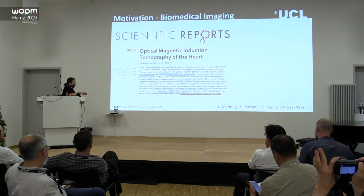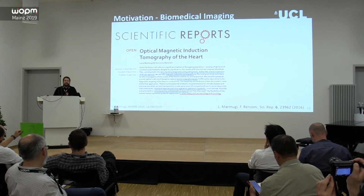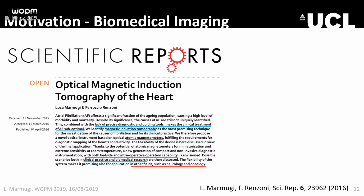And this brings me to something that, and I'm grateful to him, Caspar mentioned yesterday, because since our sensor is becoming better, we say, okay, let's make things more and more complicated. The idea is to do biomedical imaging with this. We have possible applications in many fields, but we have a specific application in mind, which is atrial fibrillation.